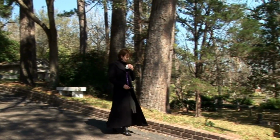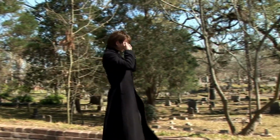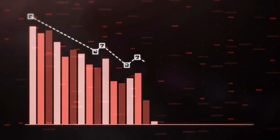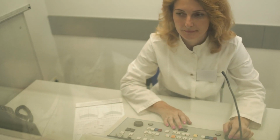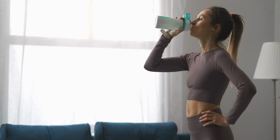Epigenetics is the study of how lifestyle factors like diet, exercise, and stress can change how your genes are expressed. These factors don't change your DNA itself, but they influence whether your genes are turned on or off. Think of it like flipping a light switch in your body. Some genes promote health, while others contribute to aging. By making healthy choices, you can flip the right switches to improve your lifespan.